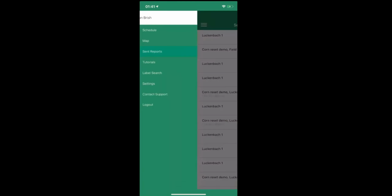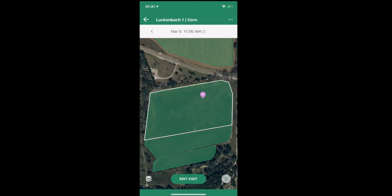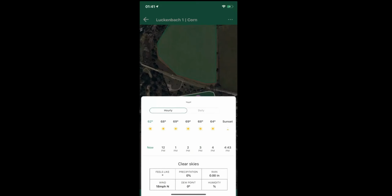Let me go back out to my map. I'll share a few additional data layers with y'all that are on here. So we've got weather data layers as well. So we show our users current and forecasted weather information.